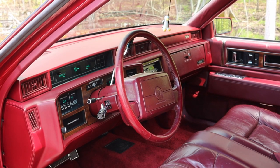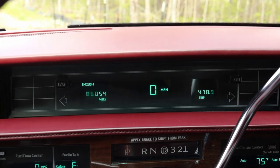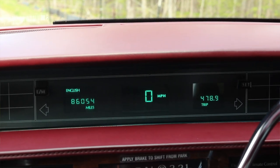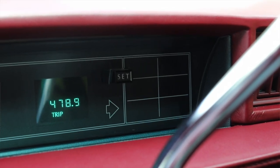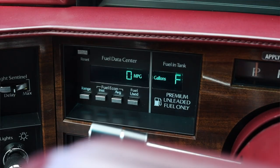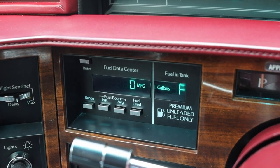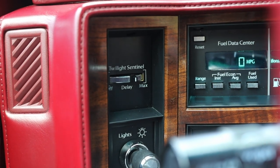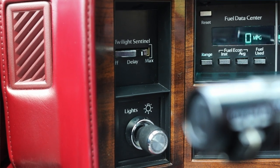With that stuff out of the way, let's talk about the interior because we have quite a bit to talk about. Well, in front of me, I get some digital gauges. Off to the left is my odometer, in the center is my speed, and off to the right is my trip odometer, as well as my turn signals, and then these just random grid boxes for some reason. Not 100% sure why. But then down below that, I get which gear I'm in, and off to the left, I get my fuel data center, as well as my fuel in the tank, which this car requires premium unleaded only. Then I have the Twilight Sentinel.